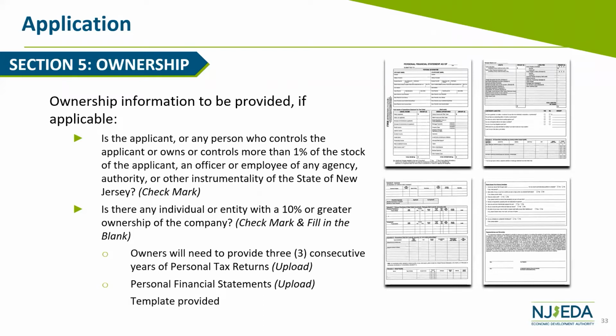So within that second area, the owner will need to provide 3 consecutive years of personal tax returns, if that is the case. And then also the personal financial statements, which you can see to the right of your screen. So on those financial statements, which is linked on the document, it's applicant and co-applicant information, annual income and expenditures, assets, liabilities, securities, notes payables, and partnerships. That's the kind of information that form is looking for. Next, please.